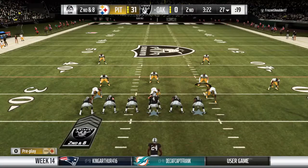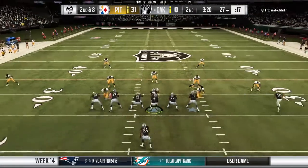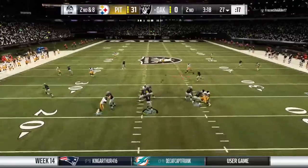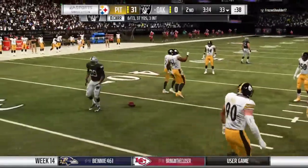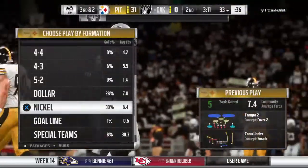Now, wide 85. To throw on 2nd down. Carr over the middle. Cooper with it. And he'll get it up to the 33-yard line. That catch good for 5.